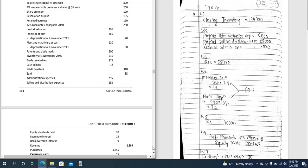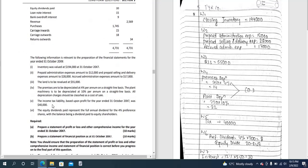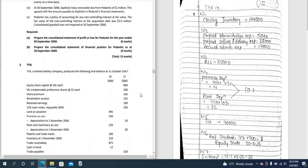So what is the next point in the additional information? Income tax liability based upon the profit for the year ended 31st October 2007 was 40,000. So we have already provided the tax expenses in the profit and loss. Just wait.